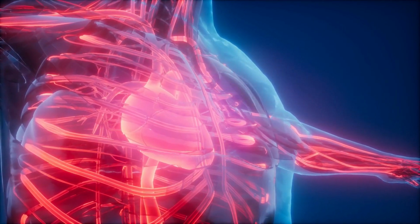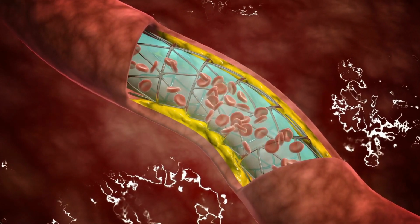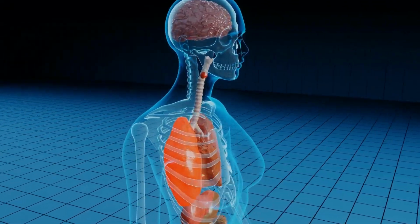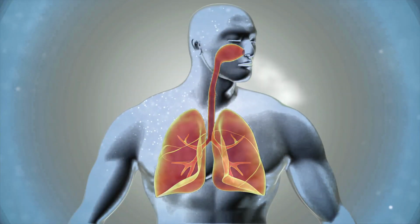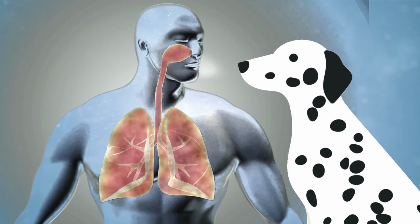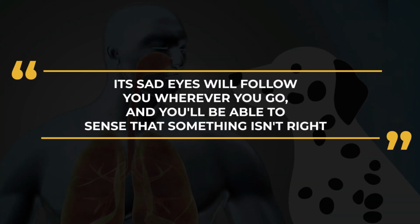Pulmonary embolism. Dogs can also detect diseases like pulmonary embolism in the human body. Pulmonary embolism is a condition that occurs when a blood clot becomes dislodged from a vein in the body and travels through the bloodstream to the lungs. When the clot blocks one of the arteries in the lungs, it can cause serious problems, including difficulty breathing, chest pain, and even death. When your dog detects this disease in your body, it may stare intently at you for a long time. Its sad eyes will follow you wherever you go, and you'll be able to sense that something isn't right.